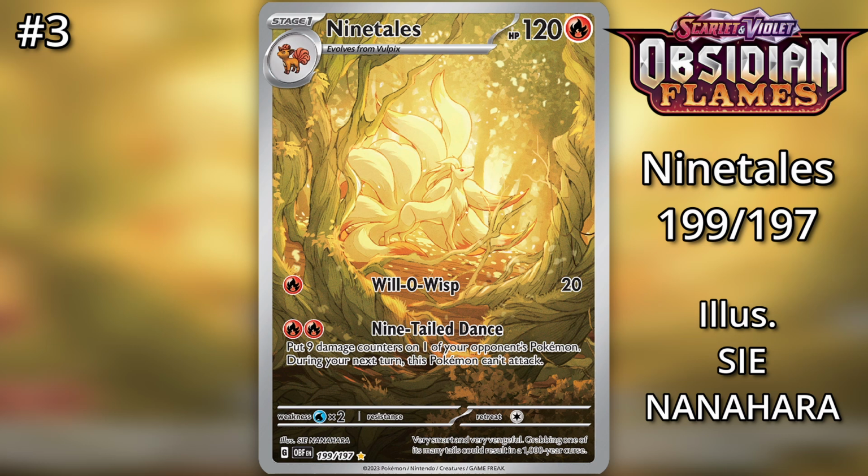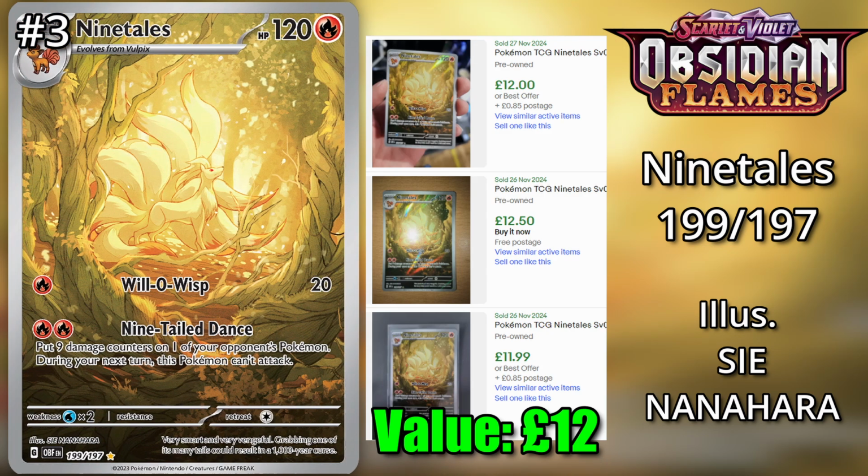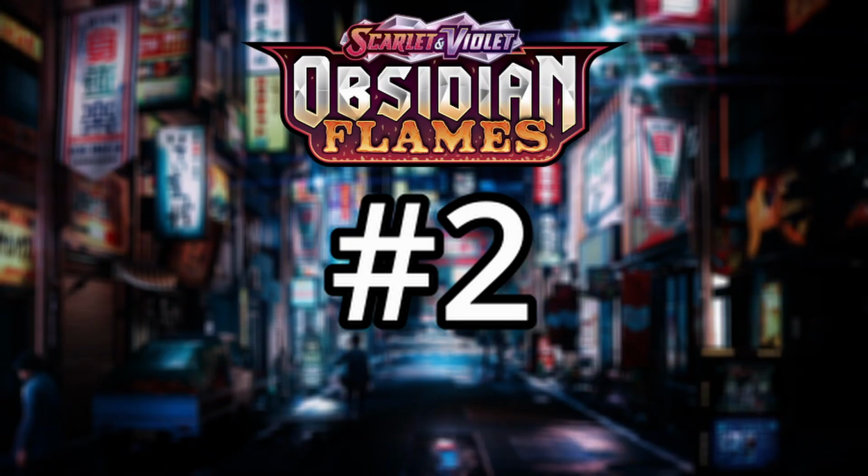I love how elegant it looks. The Ninetales looks so elegant. I love it. The price is around £12, which is a little bit on the pricey side, but it is a gorgeous card, like I keep saying, and it should be in everyone's collection. Also, in a PSA 10, it's worth about £120, I believe. It's definitely worth picking up regardless, so grab one.